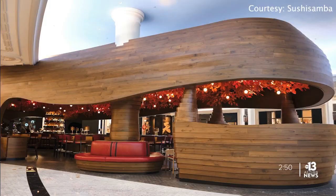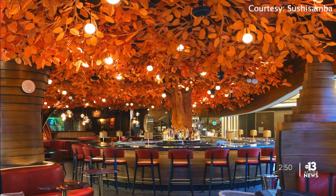Now, Sushi Samba across the street at the Venetian recently unveiled its new tree bar. Sushi Samba has been a favorite with locals and visitors since 2008. And now they have a tree bar. So their original location in London has a tree bar as well. So this is a carryover from across the pond. And there was a big celebration this week to welcome the tree to Las Vegas.